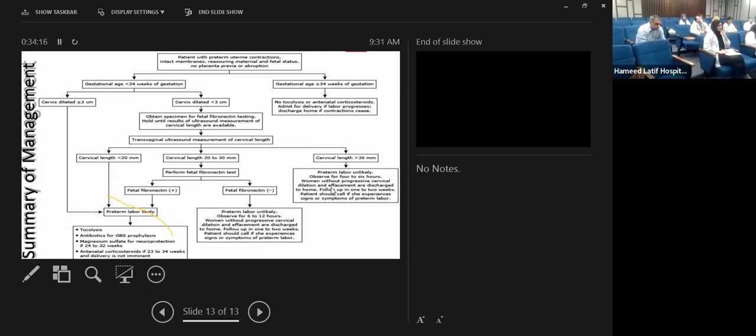And if the cervical length is less than 2 centimeters and the fetal fibronectin level is positive, then admit the patient, do tocolysis, give antibiotic cover for GBS prophylaxis, give magnesium sulfate for neuroprotection if the patient is between 24 to 32 weeks, and give steroid cover if the patient is between 23 to 34 weeks.